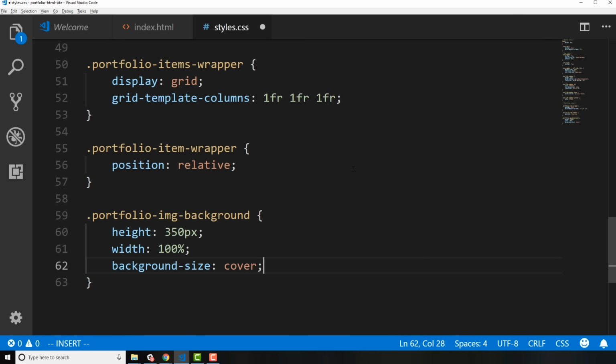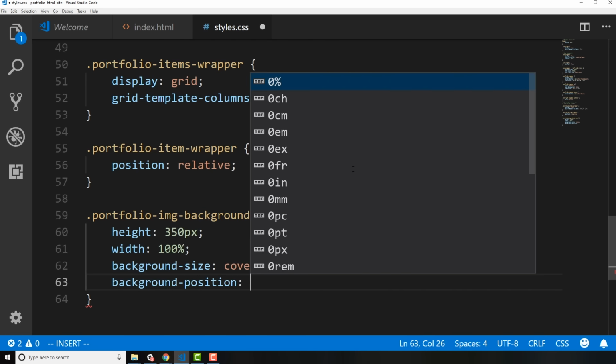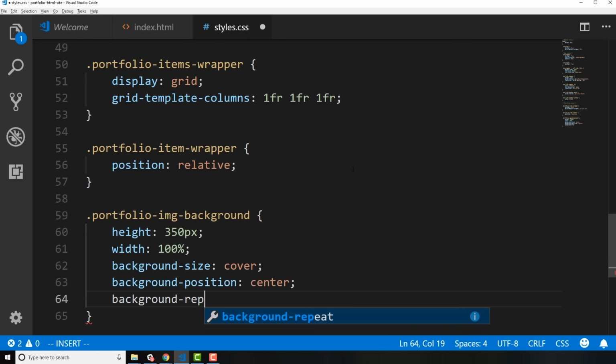Then I want to have a background size of cover. So what that's going to do is imagine a scenario where you don't have images that are the same size, which is actually the scenario we're in. Each one of those is sized differently. We want to make sure that we are cropping the images so that they will all sit nicely next to each other. And so that's what background size cover does. Then I want to do background-position, and then I'll say center. And then lastly, background repeat, and we want to do no repeat.